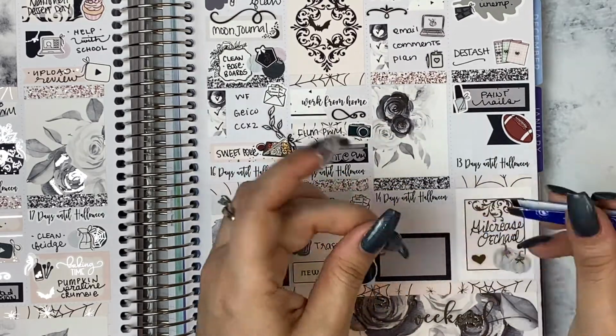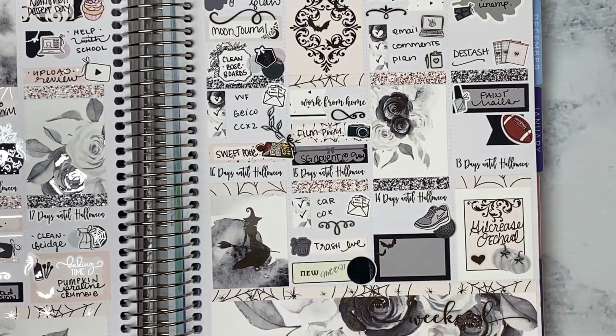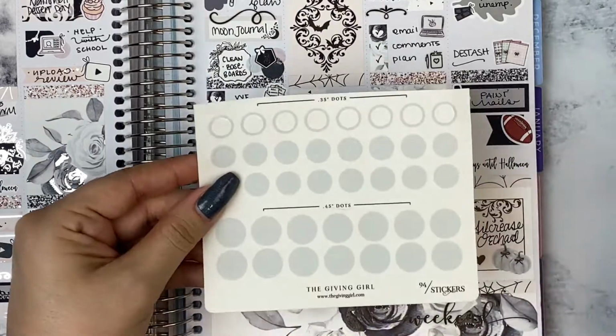So I'm taking a little gym shoe sneaker doodle from Wild Summer Designs and layering that with another dot from The Giving Girl and the spiderweb dot from Cozy Paper Co.